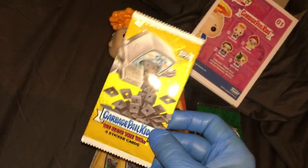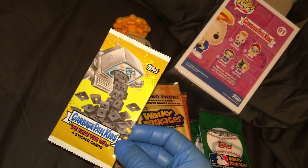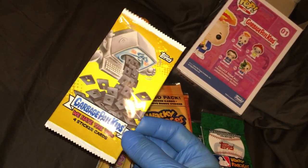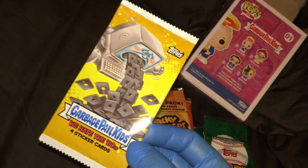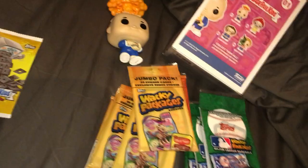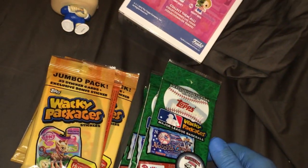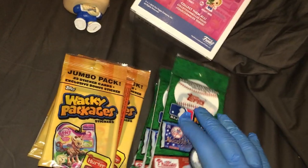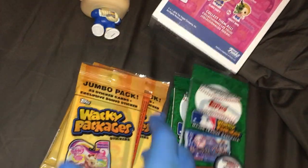But I did pick up one just to show you and let you know they are in Dollar Tree right now. Dollar Tree usually gets four sticker card packs. It's just cards from the base set. But this is a complete exception. These are very old series. So they stopped numbering their series.